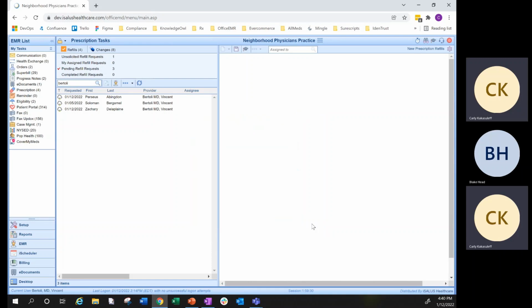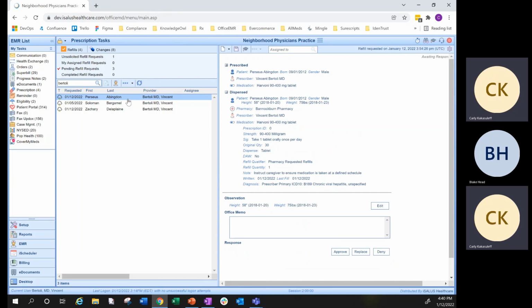All right, let's go ahead and take a peek at a refill and just walk through some of the changes within here. So we have a new response button that you may or may not be able to use, and that is the replace button.